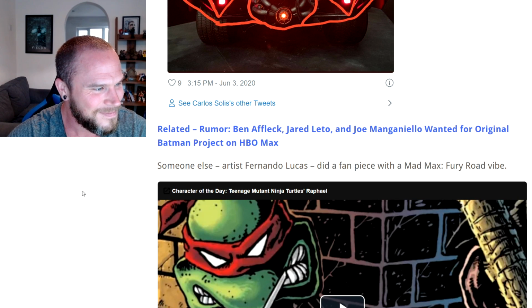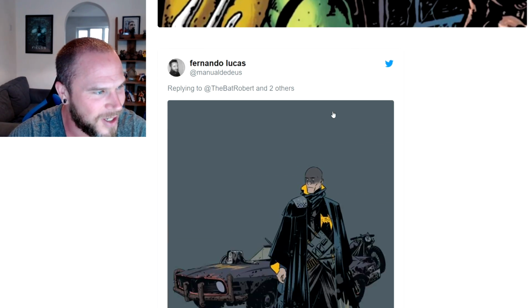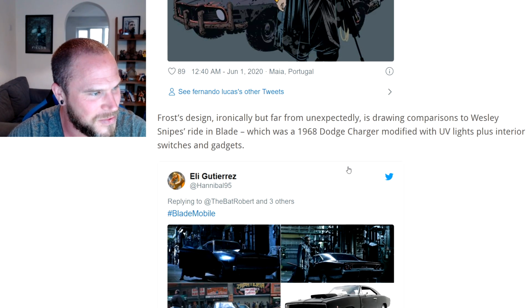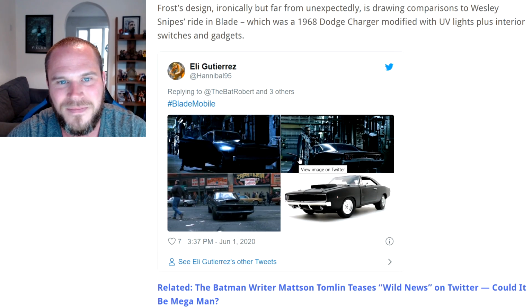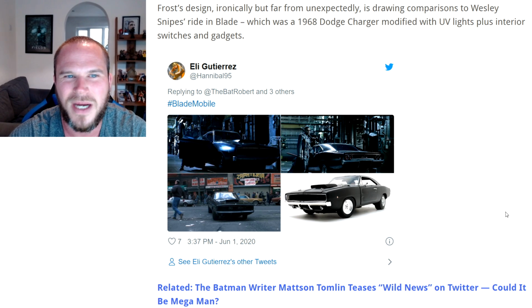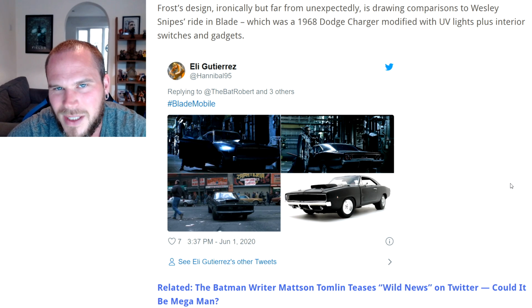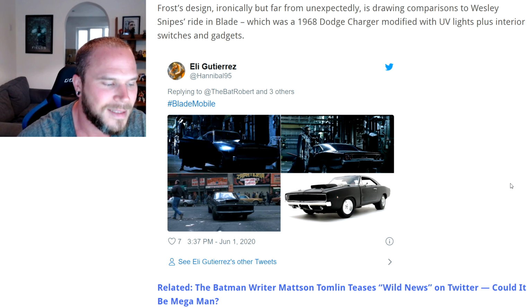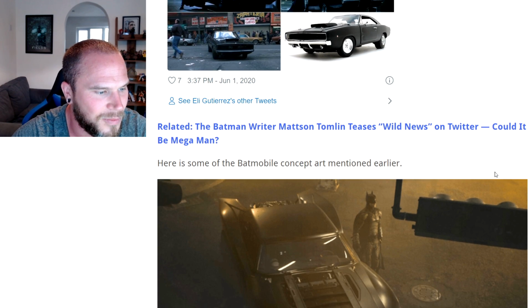Now, obviously, Mad Max Fury Road vibe, yeah, probably. I mean, definitely. And then some other people say unexpectedly it's drawing comparisons to Wesley Snipes' ride in Blade. Yeah, I guess so. But it's just a muscle car, isn't it? So comparing muscle cars, it is a different car. It's just the muscle car shape. So that's kind of what we're going with.